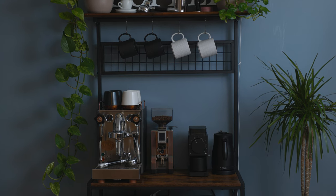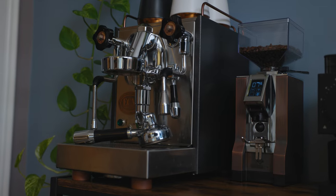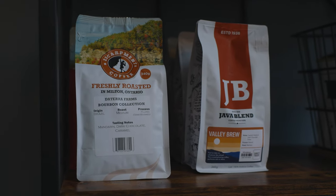For our coffee station, we retrofitted an IKEA baker stand, and there are essentially three main parts. We have the espresso side, the pour over side, and the storage underneath. On the espresso side, we have the ECM Mechanika Slim Heritage Edition, paired with the Eureka Special Leader Grinder. And I think these two machines look amazing together. On the pour over side, we have the Bodum pour over kettle and the Fellow Gen 2 Ode grinder. And underneath, we have some accessories and bean storage.